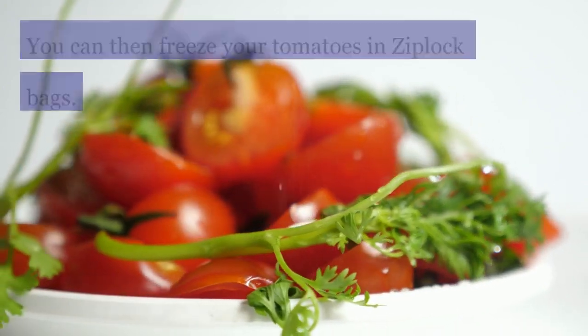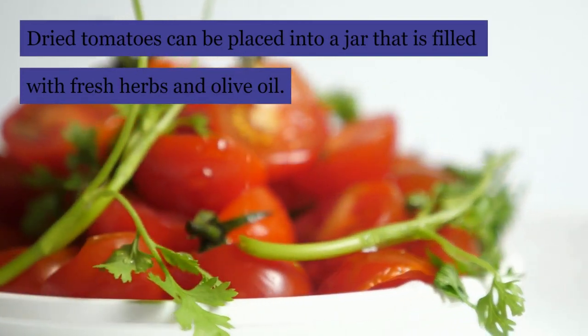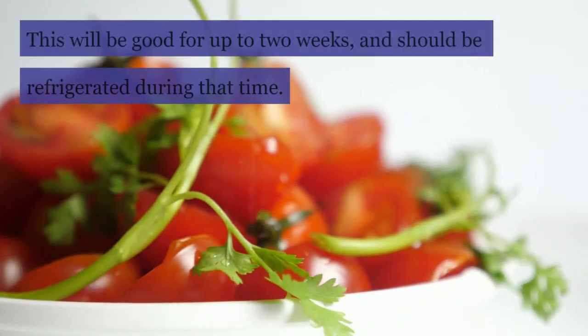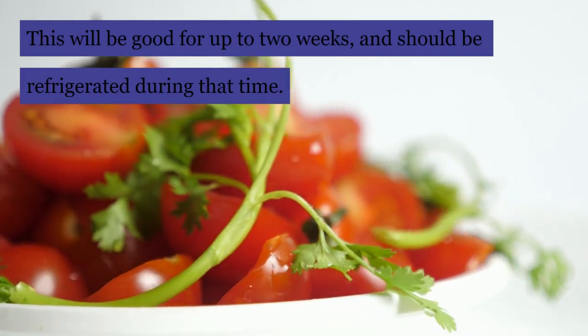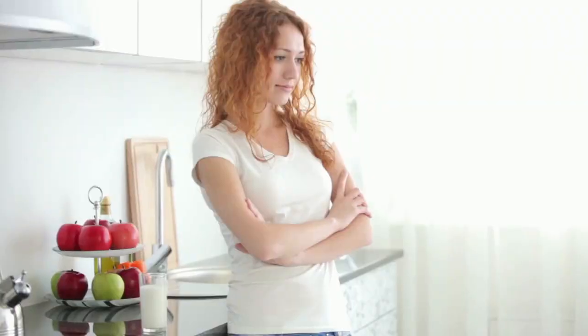You can then freeze your tomatoes in Ziploc bags. Dried tomatoes can be placed into a jar that is filled with fresh herbs and olive oil. This will be good for up to 2 weeks, and should be refrigerated during that time.